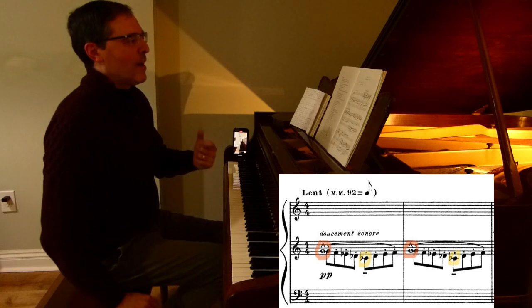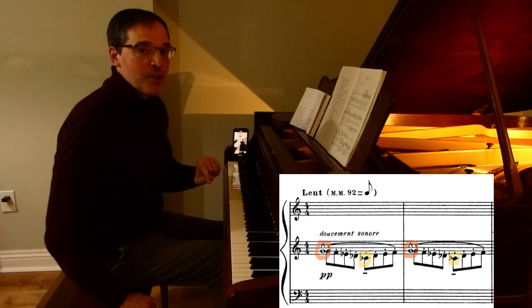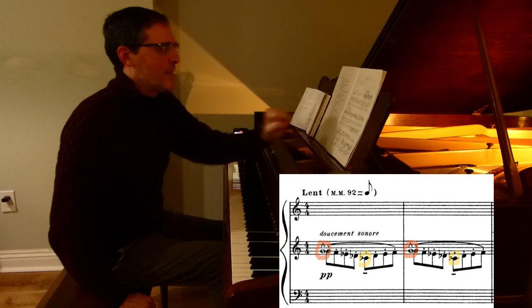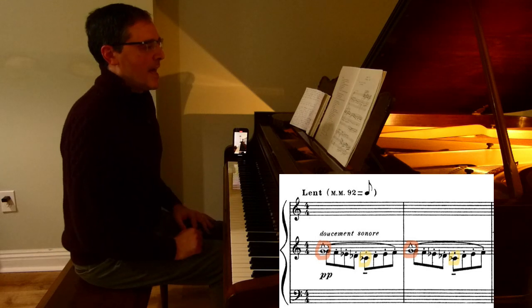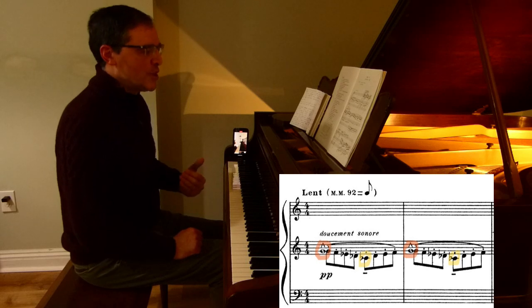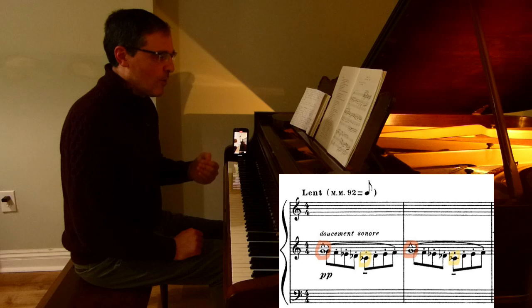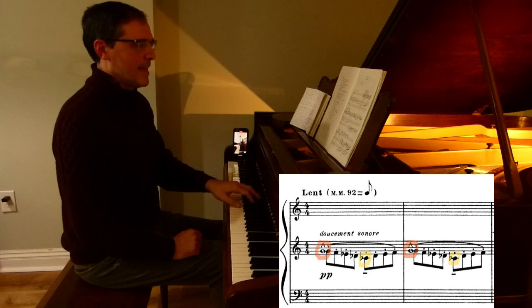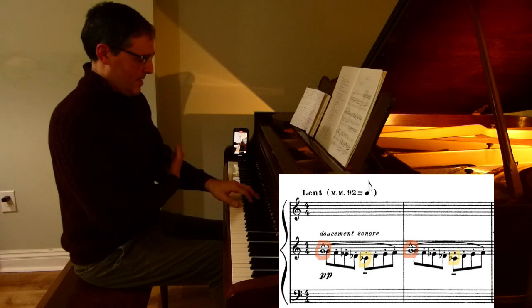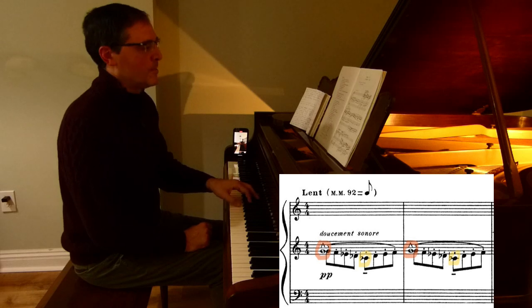And this now gives us the opportunity to work on the differentiation of these two different accent marks that we find in this brief line. So the first accent mark, the wedge, is a more energetic, sharper and quicker strike on the key, I think can be effectively taken with your arm supporting the finger muscle.